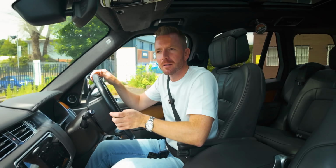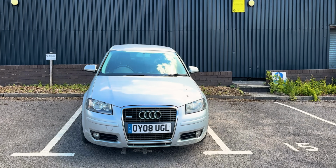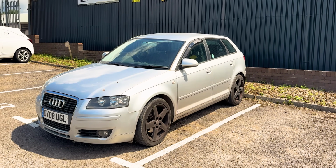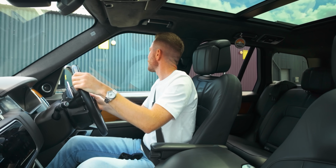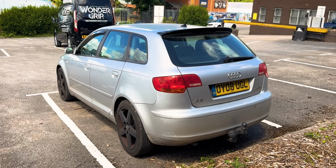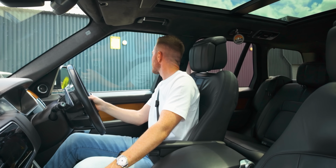Well, that looks all right. It's got its front fogs. I think they were probably standard though, thinking about it. Does need the wheels doing, because they look rotten, to be honest, don't they? I don't get black wheels on a silver car, it does not look good at all. Oh, someone's put a black spoiler on the back, that's not very tasteful. The reg is OY, so we've got an Oxfordshire plate. Lots of bird muck on the front.